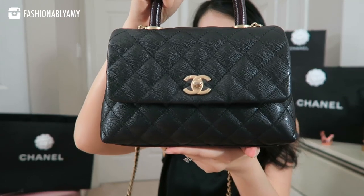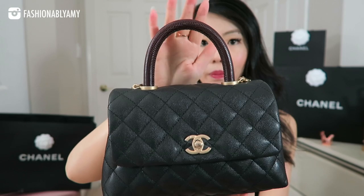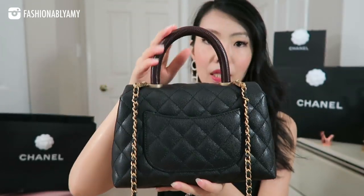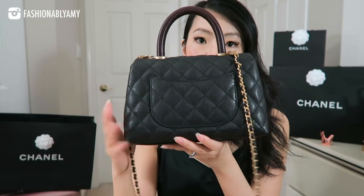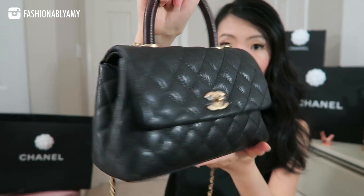So I don't want to dwell too much into it, but if you haven't seen my Coco handle review, especially in the mini size, all my Coco handles are in the mini size, and you can go ahead and watch it. I'll also try to link it down below. This one is just standard caviar in black, embossed burgundy color, lizard emboss handle, as well as has feet. This one does come with the age gold hardware, which is lovely.